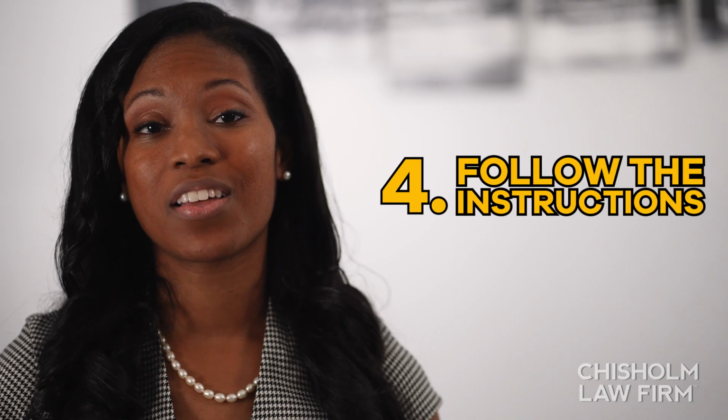Tip number 4, follow the instructions. This should go without saying, but be mindful of deadlines and the specific requests of the grant-making organization.